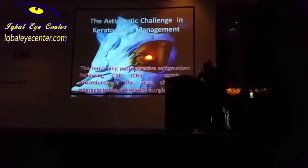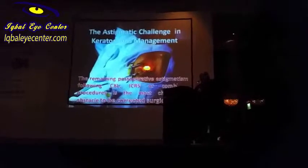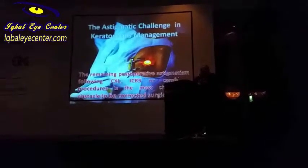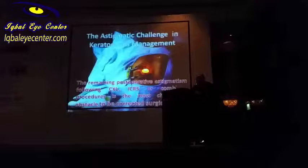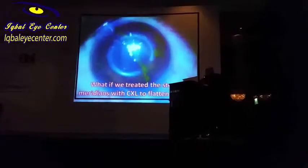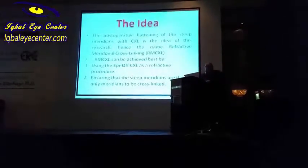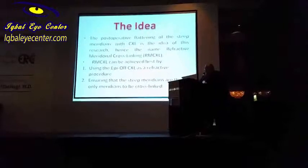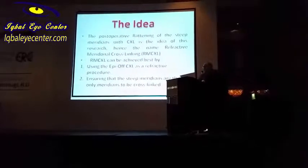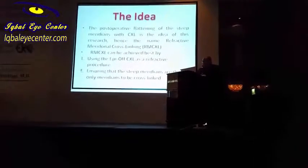The astigmatic challenge in keratoconus management: the remaining postoperative astigmatism following cross-linking, intracorneal rings, or combined procedures is the most challenging obstacle to be corrected surgically. So what's on my mind? What if we treated the steep meridians with cross-linking to flatten them? The idea: the postoperative flattening of the steep meridians with cross-linking is the idea of this research. Hence the name, refractive meridional cross-linking, RMCXL, or simply I call it RMCXL.